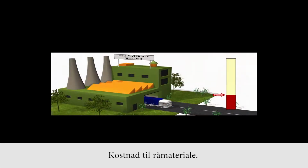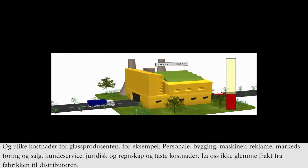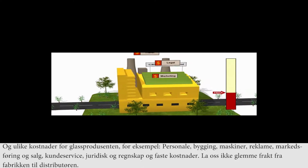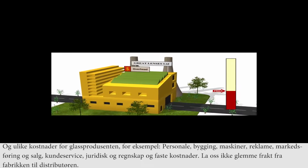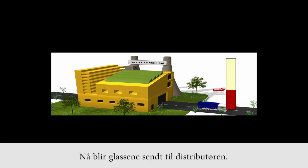Cost of raw material. And various costs for the lens manufacturer, such as staff, travel, building, machines, advertising, marketing and sales, customer service, legal and accounting, and overhead. Let's not forget shipping from the plant to the lens distributor. And the lens manufacturer needs to make a profit.